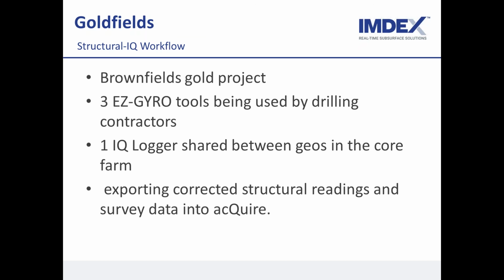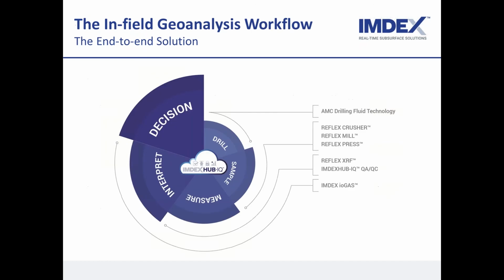But then the geologist is also receiving that easy gyro data in their hub. They also have an IQ logger, which the geologists are using in the core farm to collect structural data. That data gets pushed up into the hub as well. The two of them get joined together. The XYZs and the corrected dip and dip directions then all get pushed through into Acquire. No one touches it, all can happen automatically, all can happen in real time, and then from Acquire, you can go and use the data wherever you want to interpret.